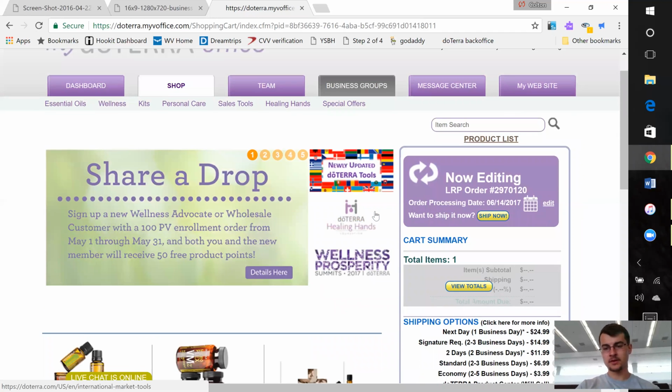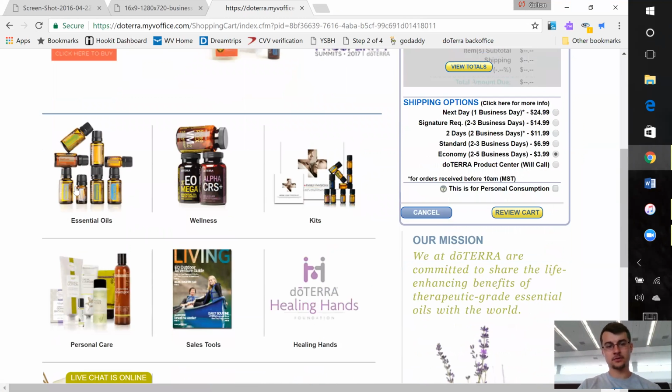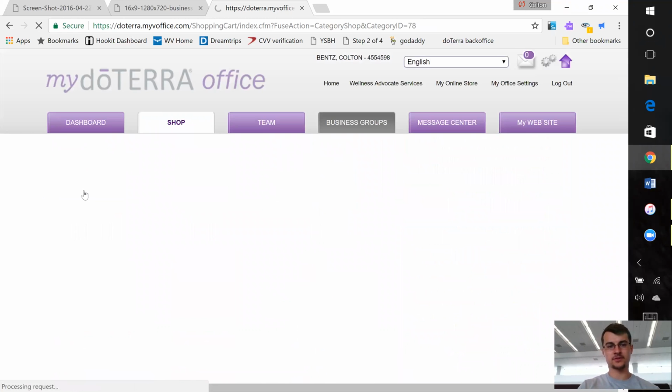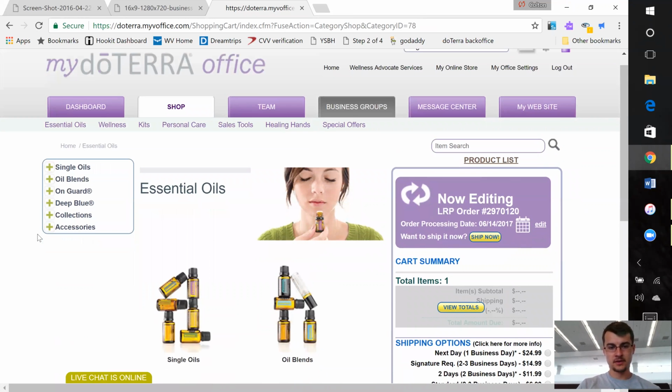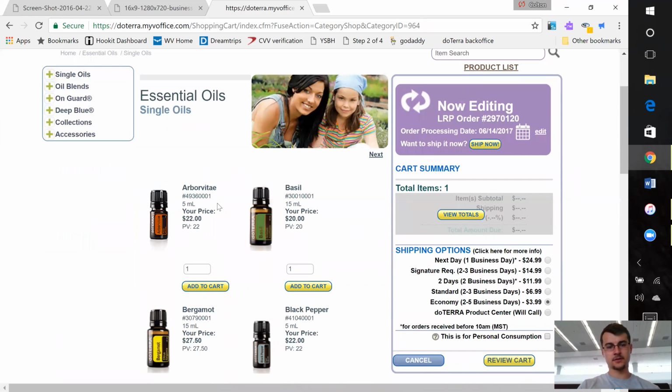And you want it to be 150 PV, which when you order oils, $1 for an oil is equal to 1 PV. So really, we're looking to just order a bunch of oils, and it'll be the dollar for dollar amounts. So go to these single oils and everything. You can get into here, and you see this is $22 and it's 22 PV. So you just want it to equal 150. However, you can do that.